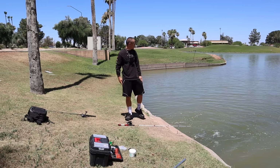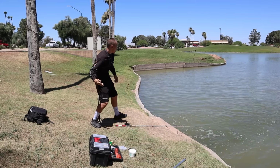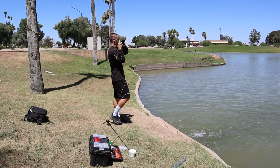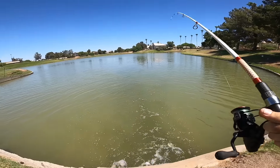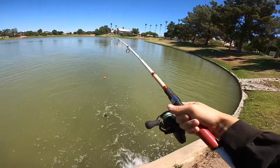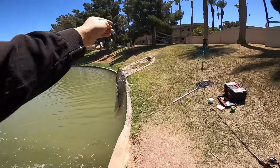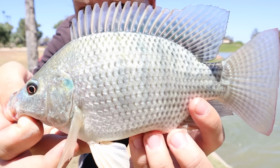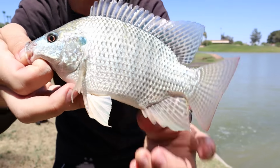Get a spinner tied on. Ah, bobber's gone! Bobber's gone! Yeah, that's got to be another tilapia, the way it's fighting. I mean, hey, it's cool to finally get on some, you know what I mean? It's been so long. It's another blue tilapia though. Very cool fish.